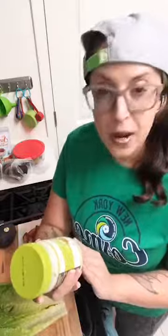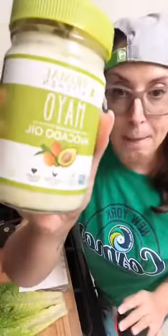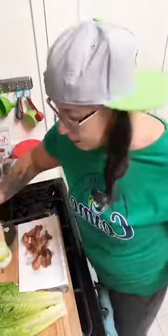This is from the Thrive Market. It's called Primal Kitchen Avocado Mayo here. So it's really, really good. I'm gonna go over the macros with you. And actually, maybe I do have a normal mayo in my fridge because my boyfriend uses normal mayo. So I will show you kind of what the difference is. Just give me a quick second. I'm gonna grab it.